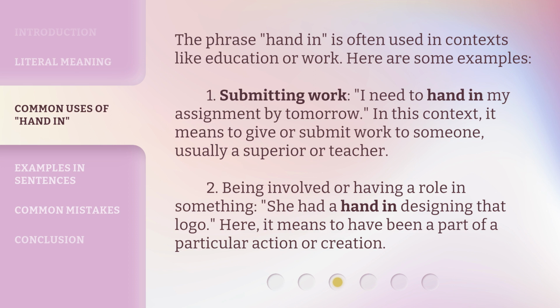2. Being involved or having a role in something. She had a hand in designing that logo. Here, it means to have been a part of a particular action or creation.